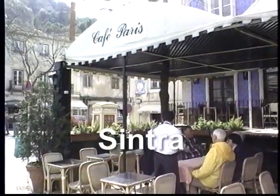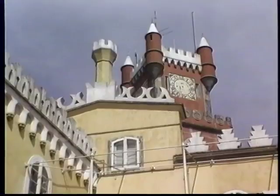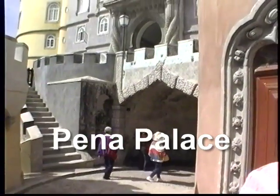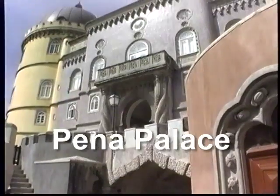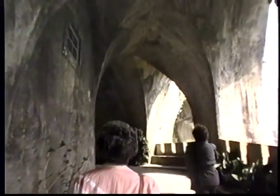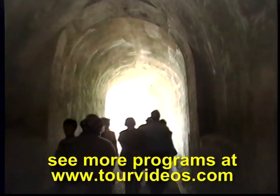From Queluz, we go to Sintra, directly to the top of the mountain, where we are going to visit the second palace, which is known as Pena Palace, P-E-N-A, Pena Palace. Pena Palace is not as old as Queluz, it is a palace of the 19th century, and that palace reminds us of a fairy tale. I'm sure you're going to love it.